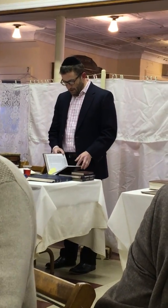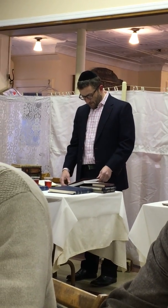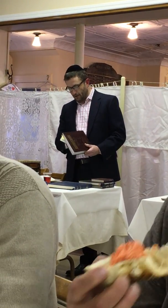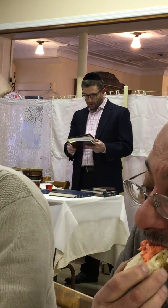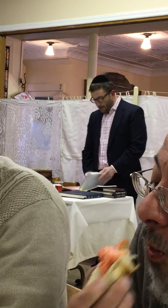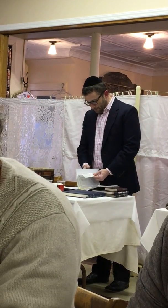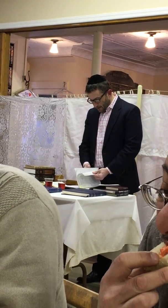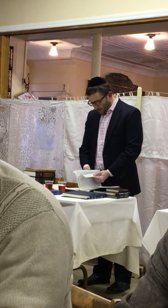Shkolim's a very, I don't know if people are familiar with it. It's a very interesting Masechet because, let's say on the Artscroll, it says on the cover, Talmud Bavli, the Schottenstein Daf Yomi edition of Masechet Shkolim. But what's interesting is that Masechet Shkolim is in fact not Talmud Bavli. It's in the Yerushalmi, and has some interesting nuances because of that.